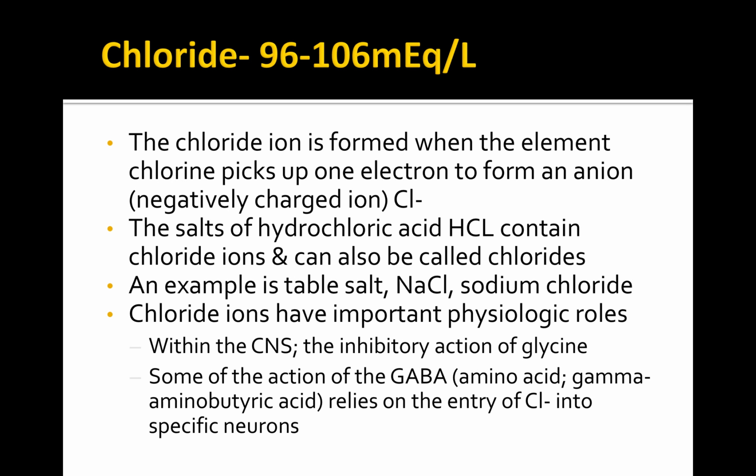Okay, let's look at chlorides. Normal chloride is from 96 to 106. The chloride ion is formed when the element of chlorine picks up one electron to form an anion. Now we're talking about the negatively charged molecules. The salts of hydrochloric acid contain chloride ions and can also be called chlorides. Examples: table salt, or sodium chloride.